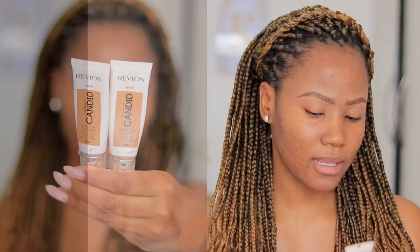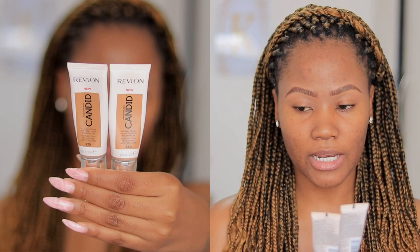So today for foundation, we are going in with the REVLON Photo Ready Candid Foundation. I have here two shades because the other one was light and then the other one was dark. Mixing them together, it kind of worked, but not that much. But we're going to go in with 530 and 430. This is 440 Caramel.